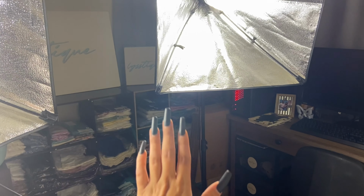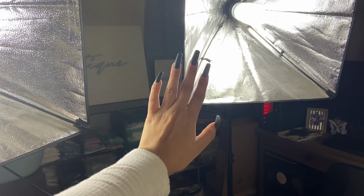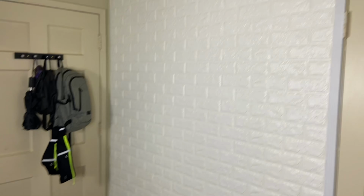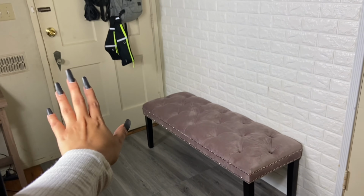Okay, and then going from this side, I actually switched the box lights around, so it's a little bit dark over there now. But going from this side, where I just showed you guys, to facing what is on the other wall, this right here is where I take my website photos. That's my front door, ignore that.